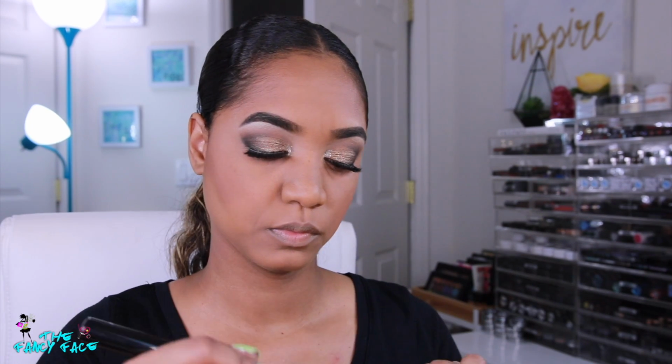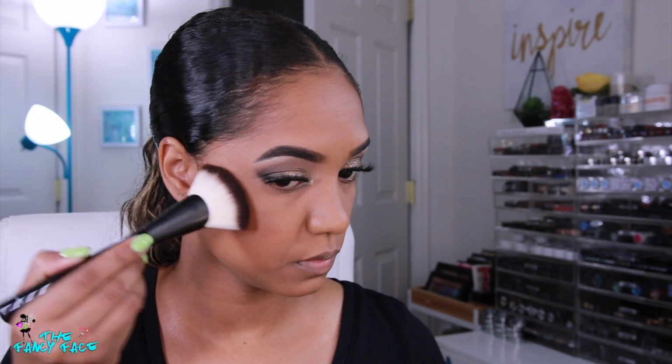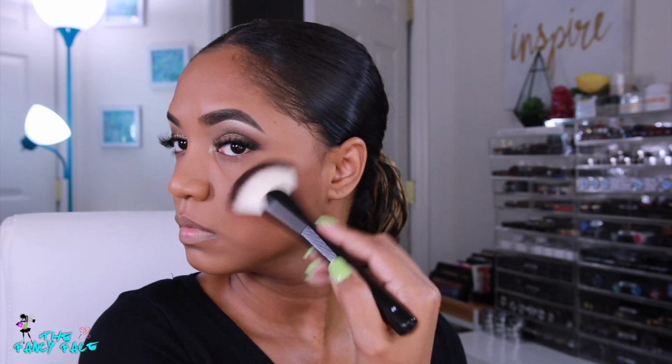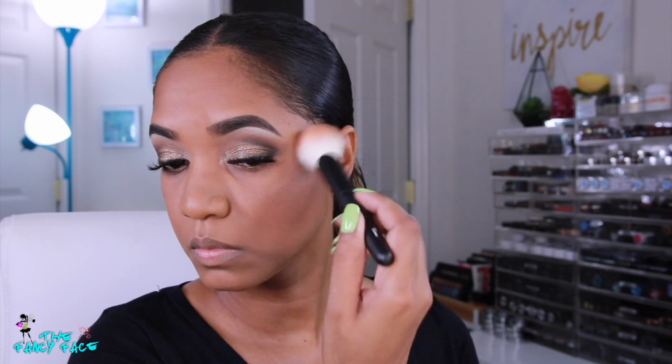Then I'll go in with a little bit of highlight. This is from Tarte Cosmetics. It's their 12-hour Amazonian clay highlighter. This is the shade Stunner, and I'm popping that on the high points of my cheeks using this fan brush from IT Cosmetics. I recently got this, and I really like the shape of it and how fluffy it is. It's not like a skinny, scratchy fan brush, so I really like it. And she was definitely wearing highlighter, so I'm making sure that I pop that on, and then I'm going to blend it out because I really don't like harsh highlighter on my skin.